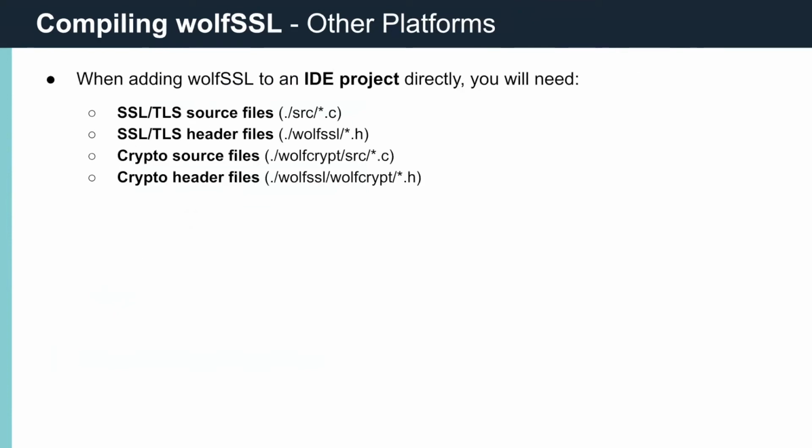Now, the other type of compiling scenario we run into is when a user wants to just directly build the SSL and TLS and crypto library into an existing IDE-based project. And so doing this is pretty simple. You just need to know where to look. You'll want to pull in the right source files for the SSL and TLS layer, which is located under the ./src directory, and for the crypto layer under wolfcrypt/src. And then the header files you want to pull in are the wolfSSL ones under wolfssl and the crypto level ones under wolfssl/wolfcrypt.